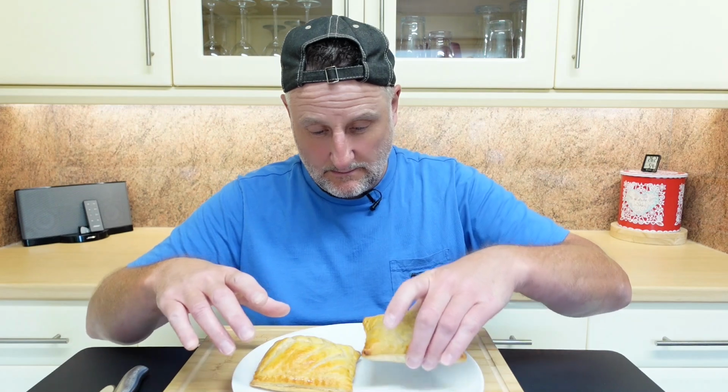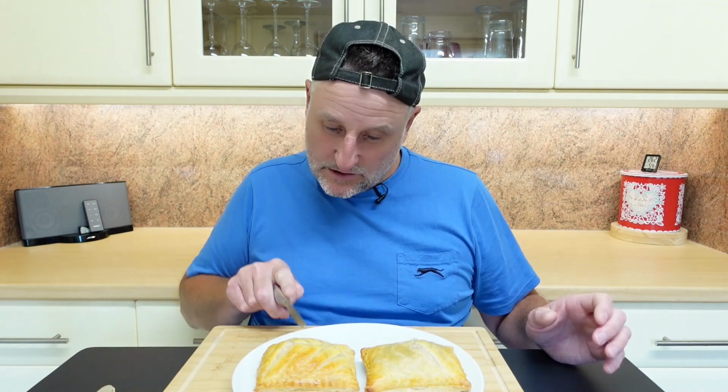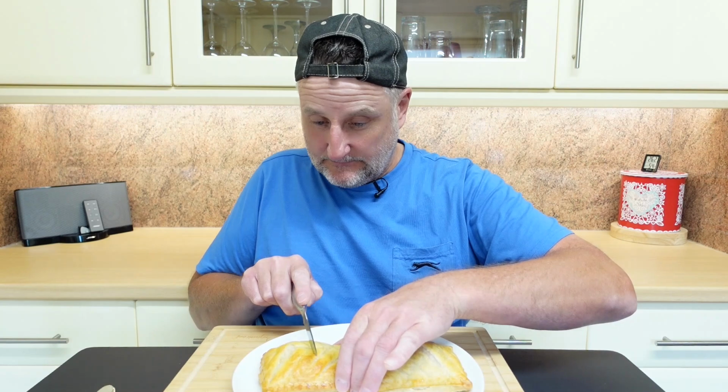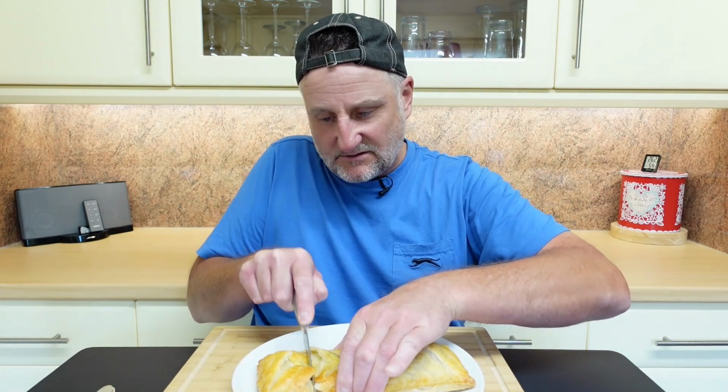Although they should be similar, because they're similar, should be similar weight. So let's actually see if I can... Yeah, there's no obvious difference in weight. Right. I think what I'm going to do, I'm going to slice them in half. And we'll have a good look inside. Now, they've been out of the oven probably about 5 minutes. Cool.